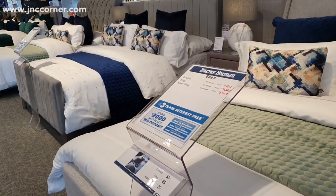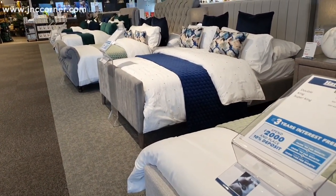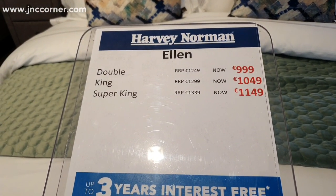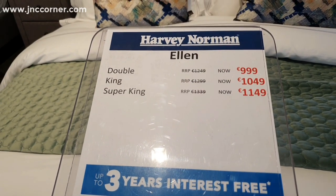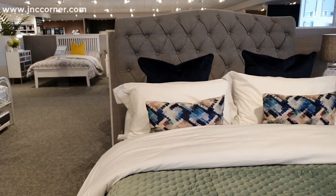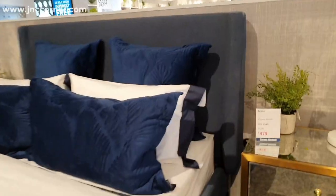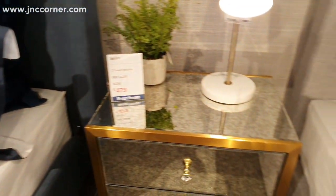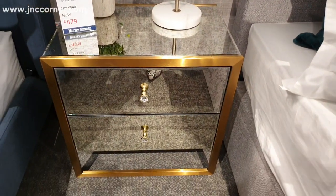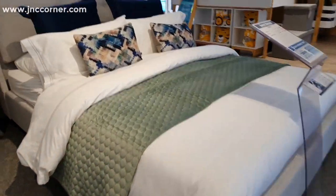So you can see that they are also selling beds and mattresses, like this one, the Ellen bed. If you can see all the prices in there, the Super King is $1,149. They've also got a variety of headboards that you can choose from, and they have bedside tables and lamps. And if you want a posh bed, you can choose any one of these.